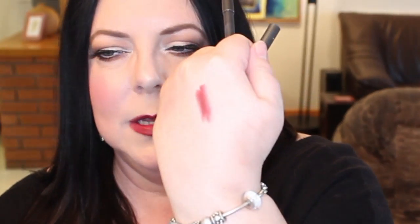I always use two products. One is MAC Stone and the other one is MAC Burgundy. MAC Burgundy would be my go-to red colored lip liner. That's the shade of it, and it just looks like a burgundy cherry. And then Stone is basically a brown color.